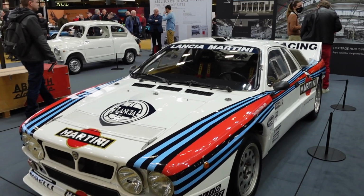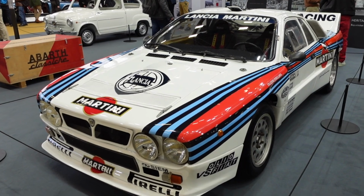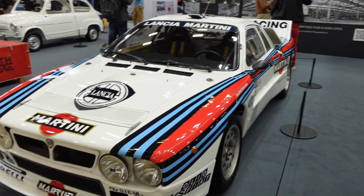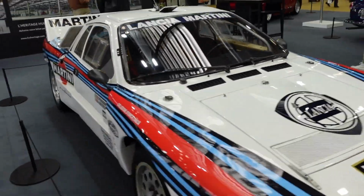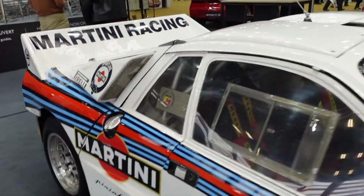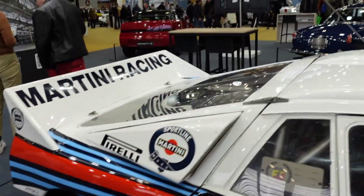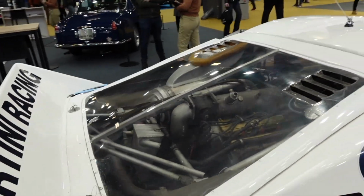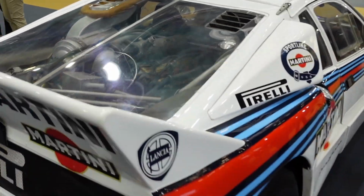Rally 37 Group B, 230 kilometers an hour. What a great look with the Martini livery on. Really cool car, a rally car from back in the day. Fully stripped down, with big air intakes on the side to cool the engine that is placed in the center, of course. That's what this car was mostly known for, the engine right there. Not typical for a Lancia, but quite cool.